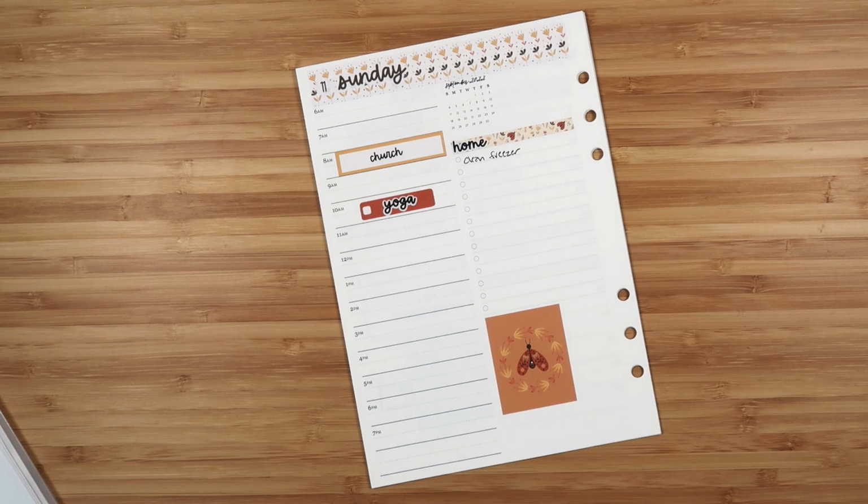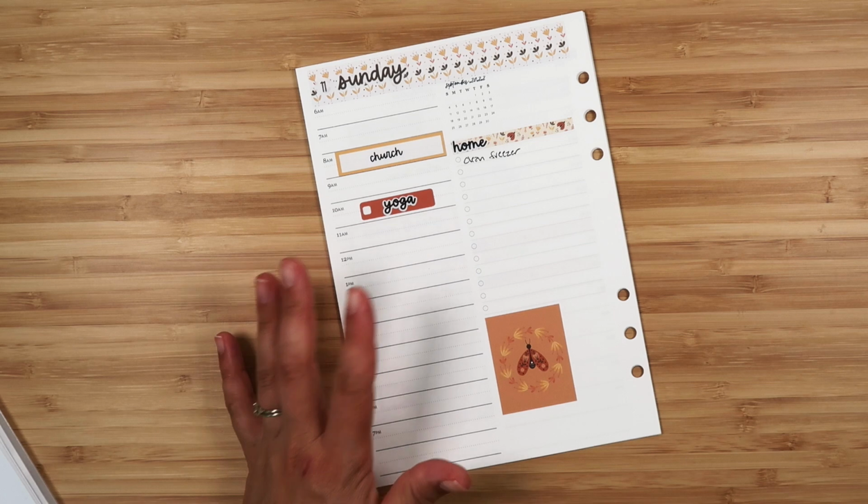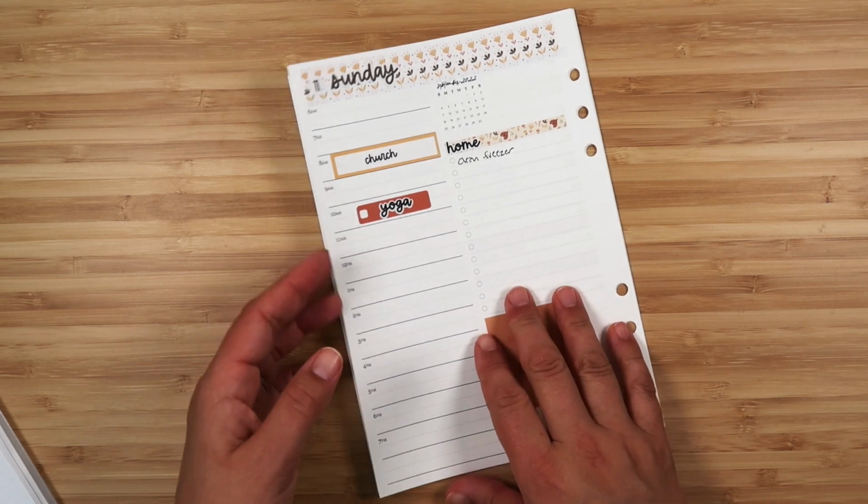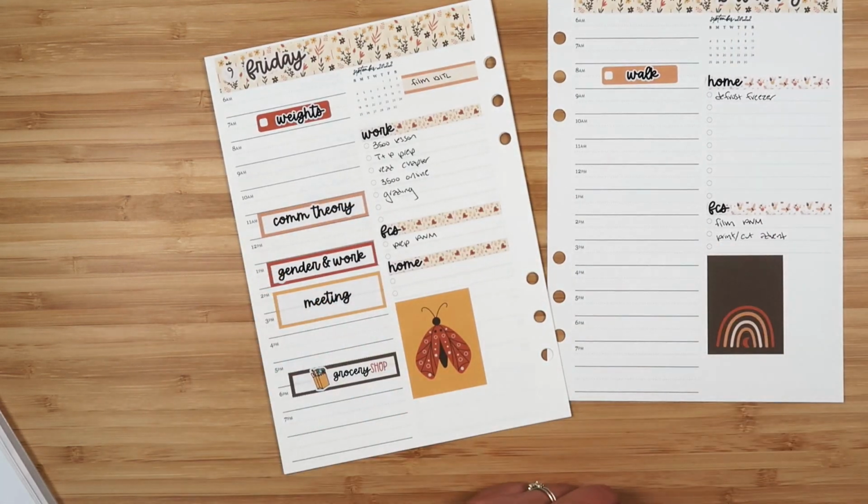That is how this week turned out. I really like this kit. I'm happy with how it turned out. Again, really happy to be back in my daily duo. It is definitely a good planner for me right now, especially on these really busy days where I have a lot going on.